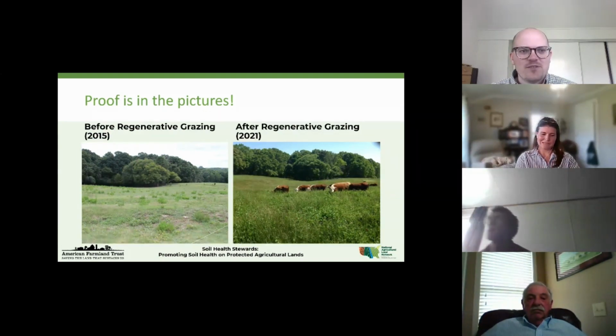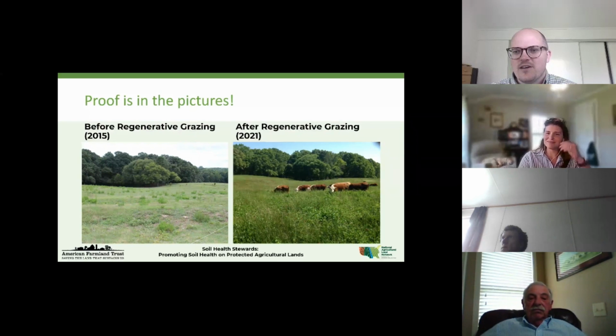You can see in 2015, this is the same pasture. On the left here, you can tell from the traditional grazing, you've got the weeds there, you've got dirt spots. And then on the right, you've got beautiful green grasses, happy cows. So you can see really the benefits there.